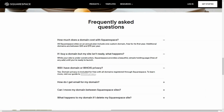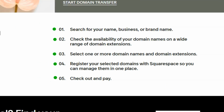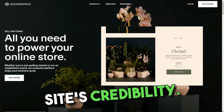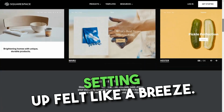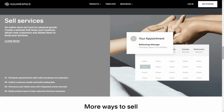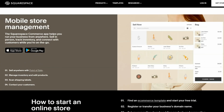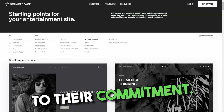Security, often an overlooked aspect, was front and center with Squarespace. The free SSL certificates not only ensured my visitors' safety, but also elevated my site's credibility in the eyes of search engines. Setting up felt like a breeze. Within minutes, I had a canvas ready to be painted with my ideas. And if I ever stumbled, Squarespace's support was just an email away. Their swift and insightful response to my logo placement query was a testament to their commitment.